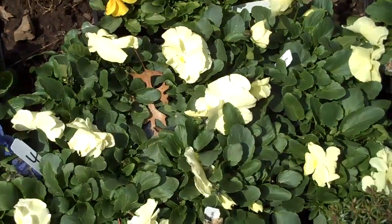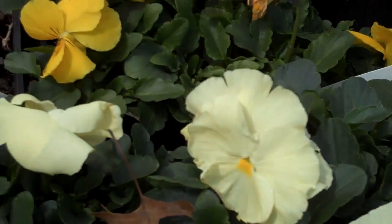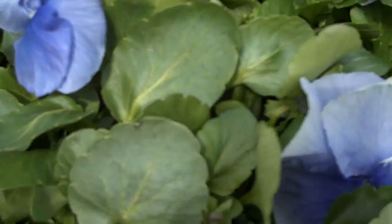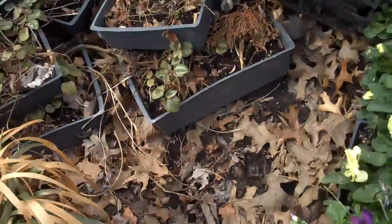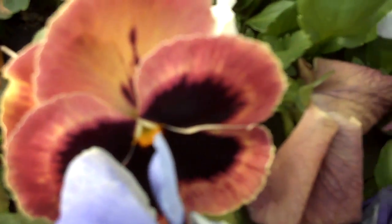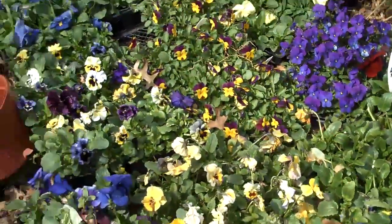We have all different kinds of colors, like an off-white, a cream color, a nice bright yellow, and that's nice mixed with this blue, violet color. Different colors of yellows, some deep purples. We have some multicolored pansies as well. So that's just some of our selection in annuals.